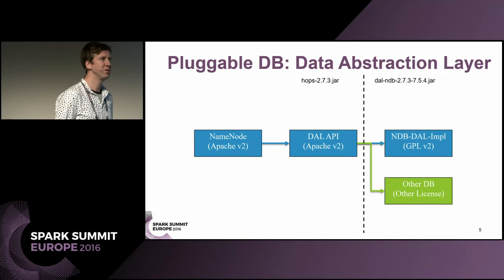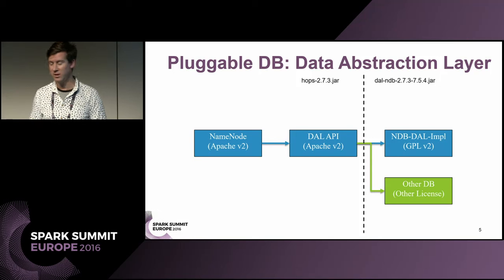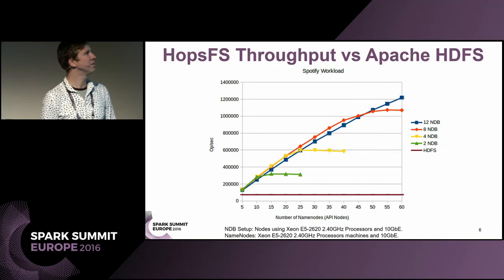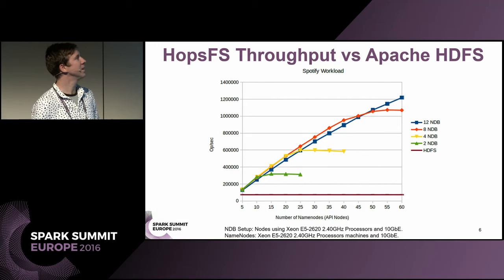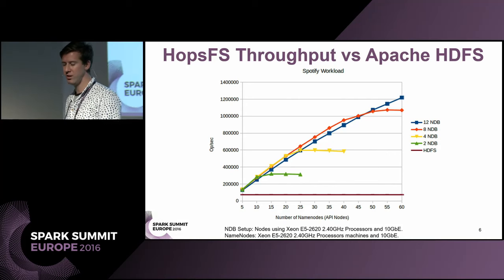So if anybody's interested in doing this on their own favorite NewSQL database, you can write a connector and see if you scale out. We haven't made any effort to do it on a different database yet, because we find that the performance has been quite good. And here's the performance. So this is the file system, our HopsFS file system. And if we look at the bottom line down here, we can see this is the performance of Apache HDFS.